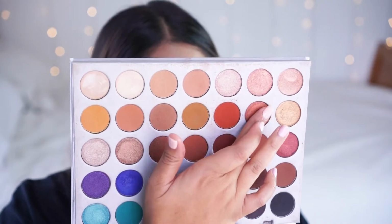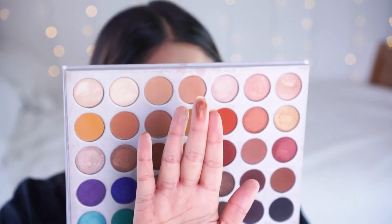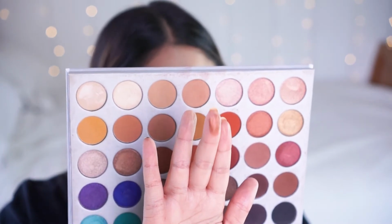Last but not least, I'm taking the shade Firework on my finger, and I'm just going to put that right in the center of the lid.